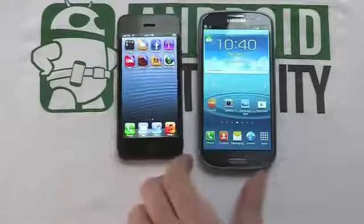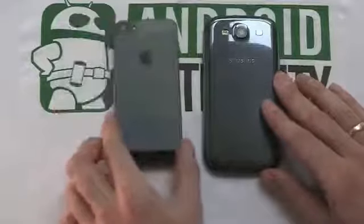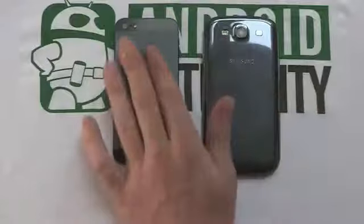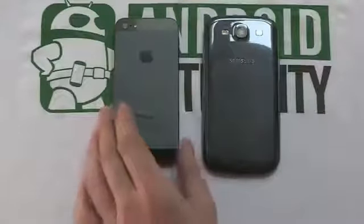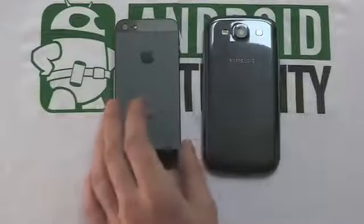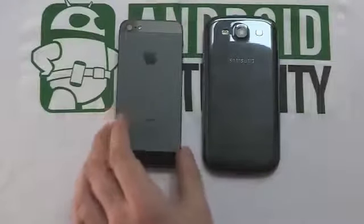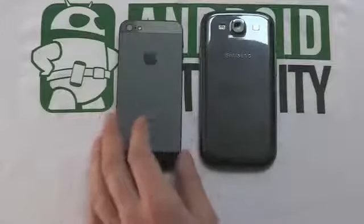So, moving on to the rear camera, both feature very similar 8 megapixel cameras. This has an f2.4 camera, this has an f2.4 camera, whereas this has an f2.6 camera. Arguably, the iPhone 5 will be able to take pictures on par, if not better, and we will be testing the low light situation, which they've claimed they've been able to improve through a variety of hardware and software improvements.